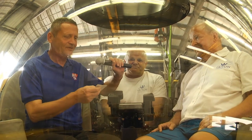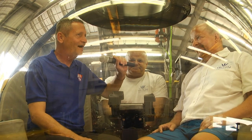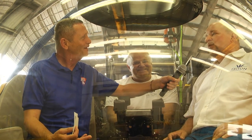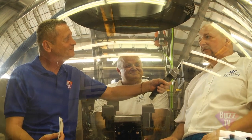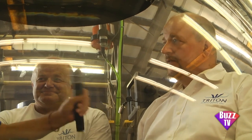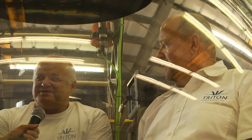Jarl Stromer is everything here at Triton Submarines. I noticed one other thing we're missing. Windshield wipers. Yeah. Well, with the air conditioning running inside, the inside stays fairly dry. So if you do get condensation, we carry a rag. We can wipe down the surface. So no defroster or anything necessary in here, right? Nope, not at all.